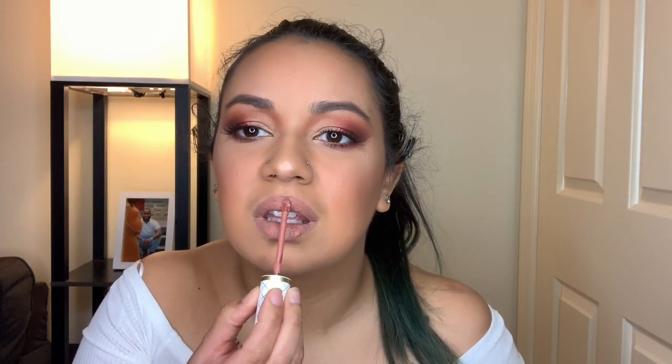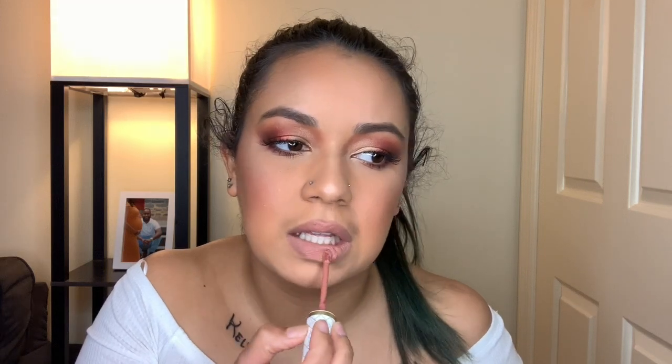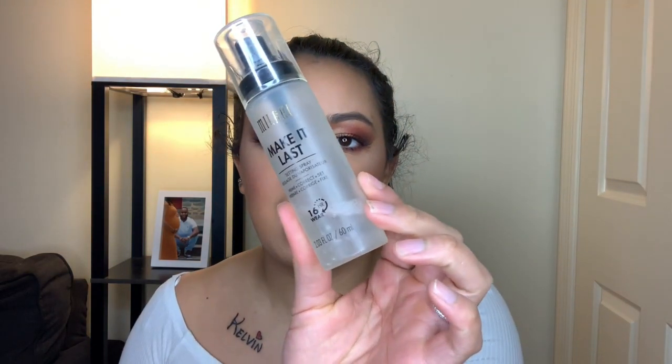So I'm gonna start off with Peanut Butter all over the lips. And then on top, it does matte down really quickly. I'm gonna, in the center, go in with that pinky shade, and I'm just going to use my finger to blend it out. And then last but not least, we're going to set the face. For my setting spray, my Milani Make It Last setting spray, because you know you want this baby to last all day.